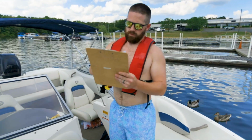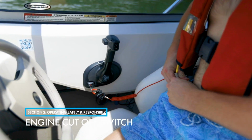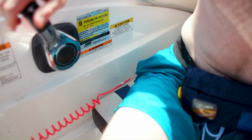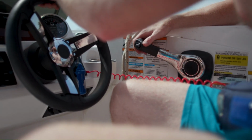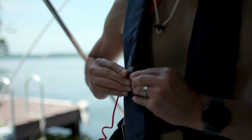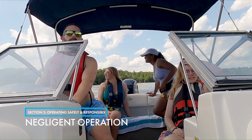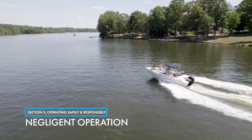Before starting an engine, make sure you've already attached the engine cutoff switch to your wrist or life jacket. As long as you're at the operator station, this should be attached at all times. The purpose of the engine cutoff switch is to turn off the engine if the operator inadvertently leaves the helm. Negligent operation means you are not paying proper attention or acting responsibly while operating your boat.